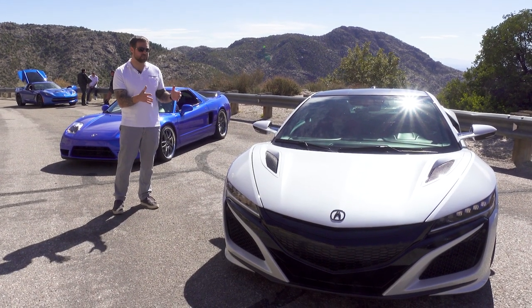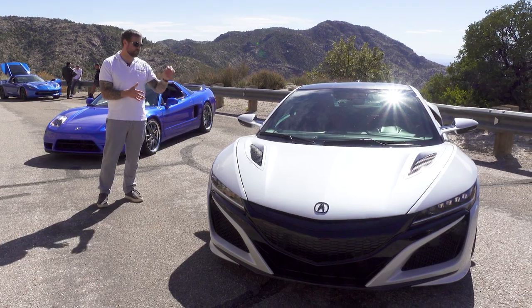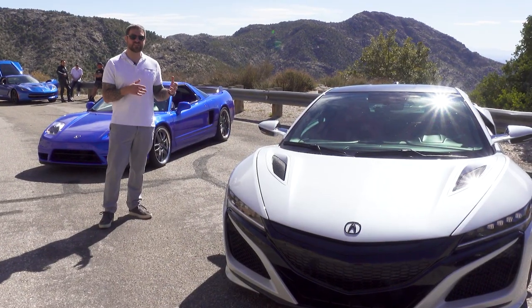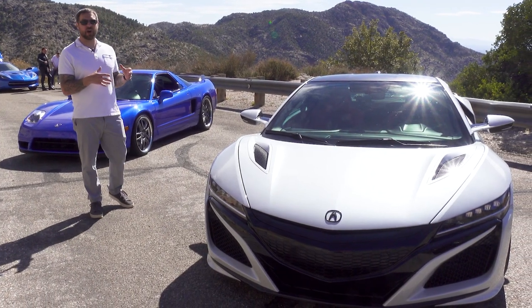Yes, it's in the price range, but it's a hybrid electric. That is a Porsche 918, McLaren P1, Ferrari LaFerrari. The new NSX has challenged what a supercar is nowadays. What a freaking blast I had today.